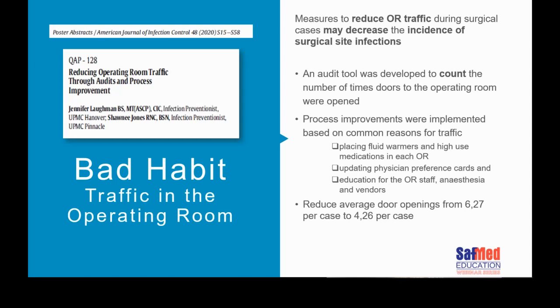In this particular publication, a poster abstract published in the American Journal of Infection Control this year, presented by infection prevention nurses, they developed an audit tool to count the number of times the door was opened in the operating rooms. They looked at the reasons for opening the doors and then put some process improvements in place to try to reduce the reasons for the traffic.